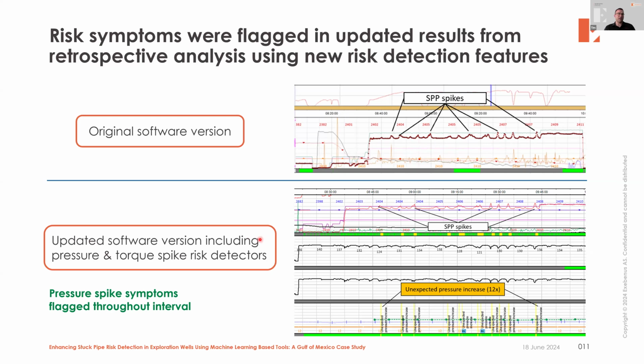So what you can see with the updated software, which included this pressure and also torque detector, is that when you get these same pressure spikes, at exactly the same time intervals, you can see that there were various pressure increase warnings being flagged along the way here. And yeah, the pack-off problems that ended up occurring a little bit later were, in the retrospective analysis, forewarned through these warnings.